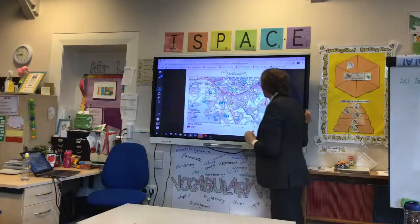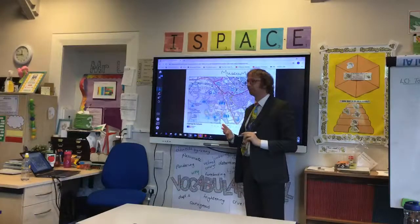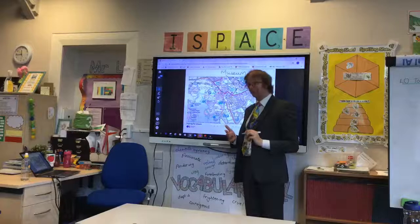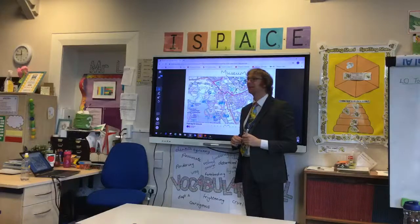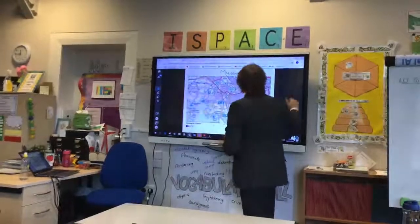I quite like Keswick. Last one I'm going to do for you: what would this red road be? What type of road would that be? It is a road. What type of road? An A road or a B road? It's an A road. That's quite tricky, isn't it?